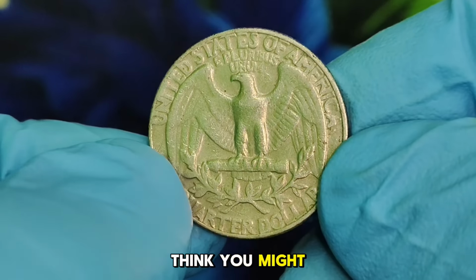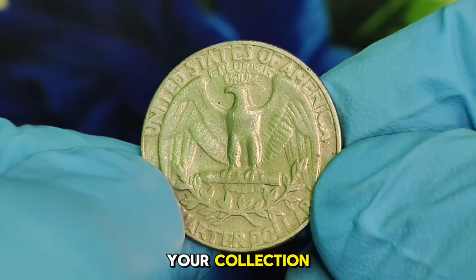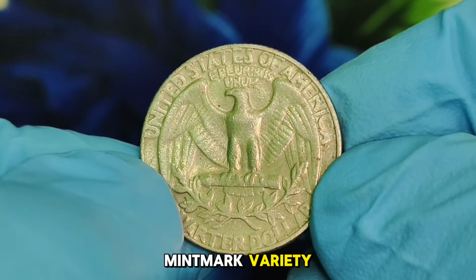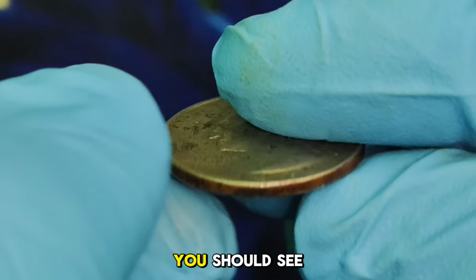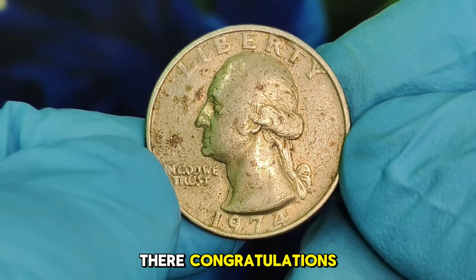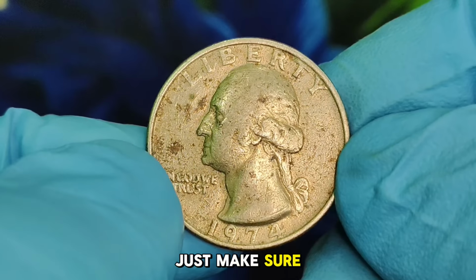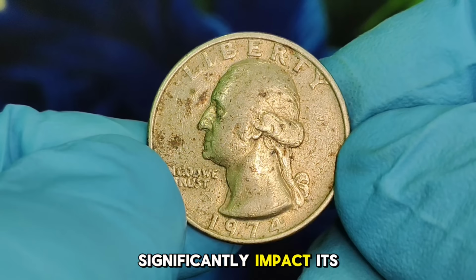If you think you might have a 1974 Washington quarter in your collection, it's easy to check if it's the rare, no mint mark variety. Flip the coin over and look at the reverse side. Right below the eagle, you should see where the mint mark would normally appear. If there's nothing there, congratulations! You have the version we're talking about today. Just make sure to carefully inspect its condition, as any wear could significantly impact its value.